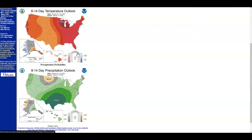And this is also reflected by the Climate Prediction Center's 8 to 14 day temperature and precipitation outlook. You can see generally across the whole of the United States, but particularly up in the upper Midwest and the eastern seaboard, it's significantly higher than average temperatures. And then also we see that opening up of the Gulf moisture up in Texas and the deep south, and that will slowly start to spread over into the East Coast as we move forward in time.